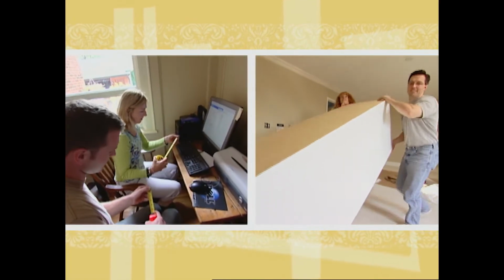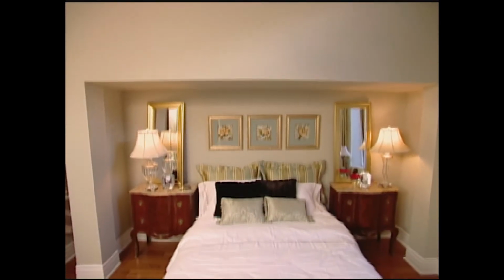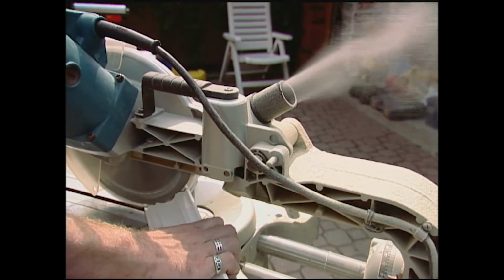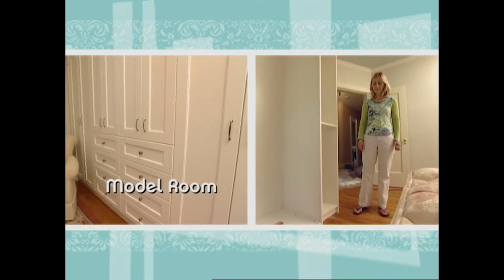Our homeowners are knee-deep in the transformation of their homes as they try to match this high-end $40,000 room for only $4,000. Design Match carpenter Jamie is cutting and installing crown molding for Carl and Lita. But Lita's worried about the size of the new built-ins.